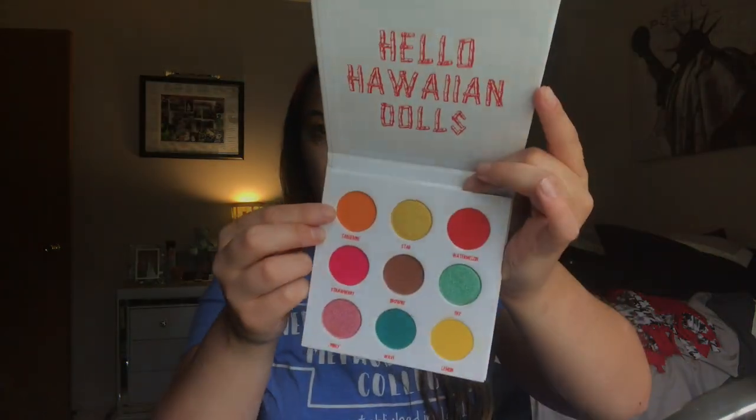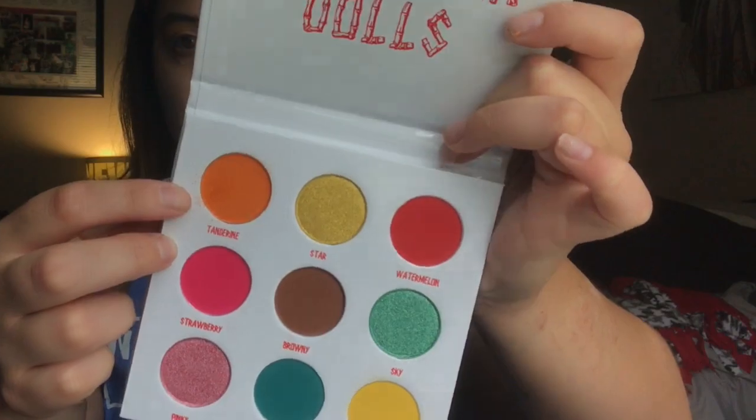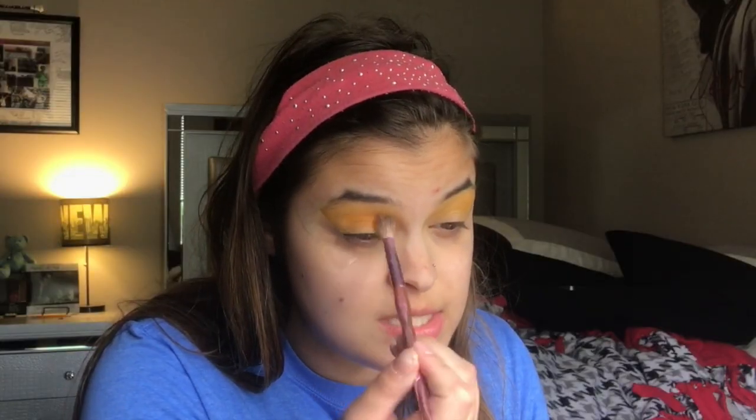I had to go over it quite a few times, but it's not anything that's super concerning. So I am going to take this shade here. This is Tangerine. This is just an orange shade, and I'm going to put this directly in the crease. This one does have a lot of kickback as well. I don't know if you can see here, but it does have a lot of powder kickback. For anyone who's wondering, I'm just going to be very nitpicky about everything that happens because this is a new brand.